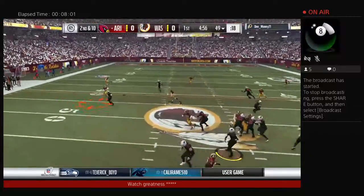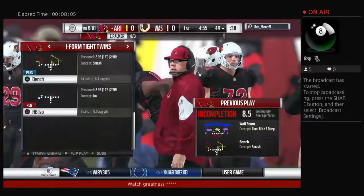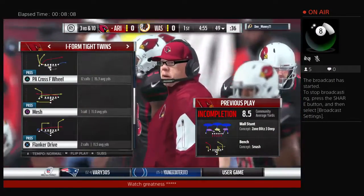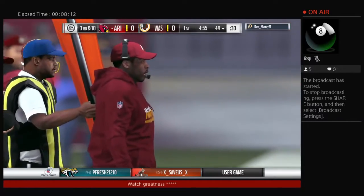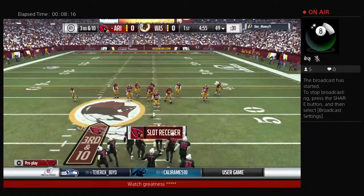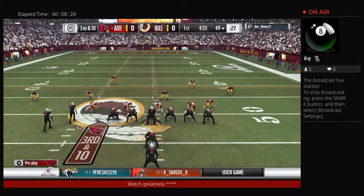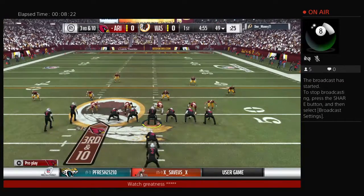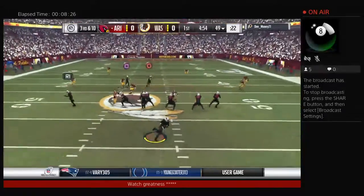On 2nd down, Palmer. And a hit jarred loose. It's incomplete. That one was intended for John Brown. And that'll make it 3rd down. Timing's crucial in any route thrown, but when you throw an out, so many things are going through the mind of the receiver. Catching the ball, timing it up with the quarterback. Are my feet going to get down in bounds? On that play, all those things going through his head might have caused him to drop it.